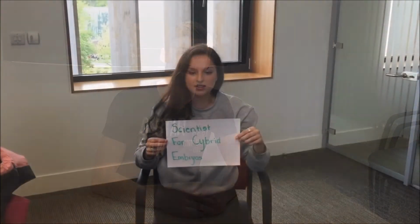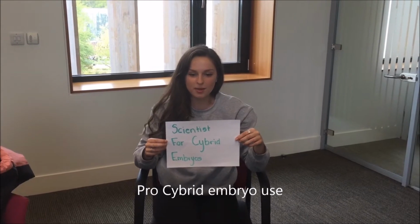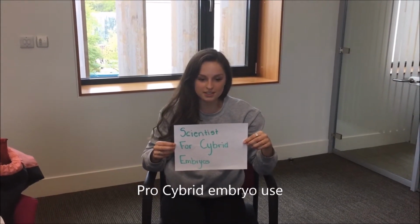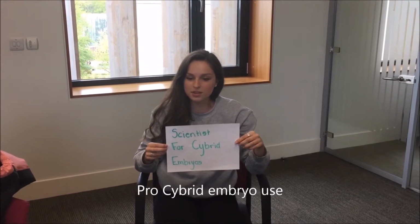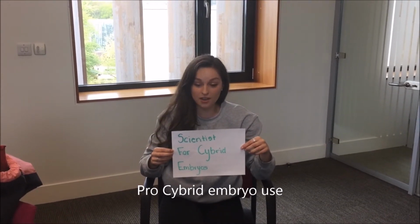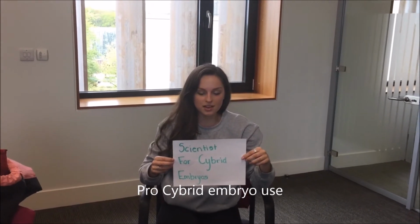Isabel? Cybrid embryos are proven to be highly advantageous in medical research. Embryonic stem cells are derived from embryos which are not used in IVF clinics. However, the demand for these embryos is very high. Using cybrid embryos reduces the need for human embryos, as animal eggs such as cow are readily available, as they're used in food production, and they are waste materials found in the abattoir.